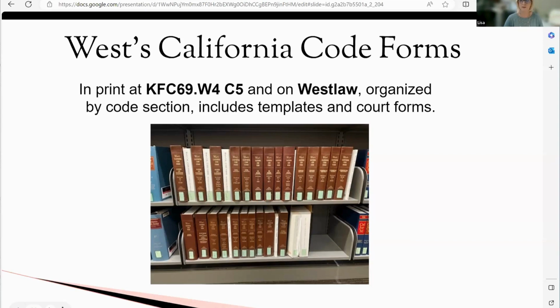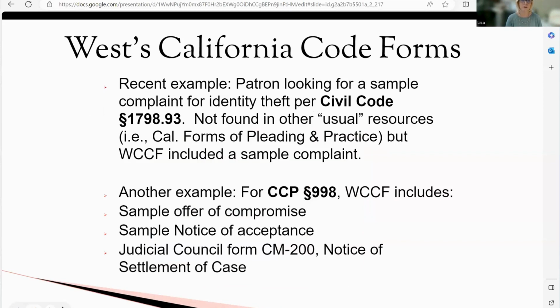So next slide, please. I'm going to show you a little bit about how you can use this in Westlaw. But first, just a quick example from a recent reference question that I had. There was a patron who came in and said they wanted to draft a complaint for identity theft pursuant to Civil Code 1798.93. And the patron actually had written on a legal pad the code section. They knew exactly what they were looking for.